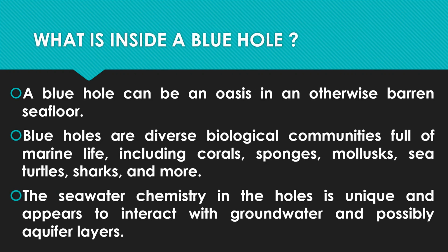What is inside a blue hole? A blue hole can be an oasis in an otherwise barren sea floor. Blue holes are diverse biological communities full of marine life, including corals, sponges, mollusks, sea turtles, sharks, and more.